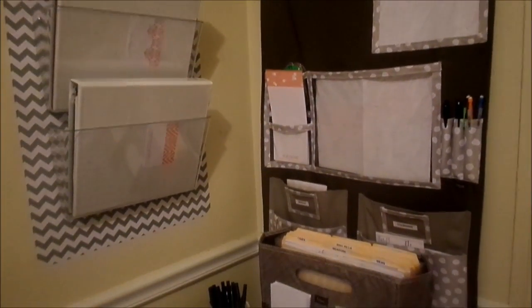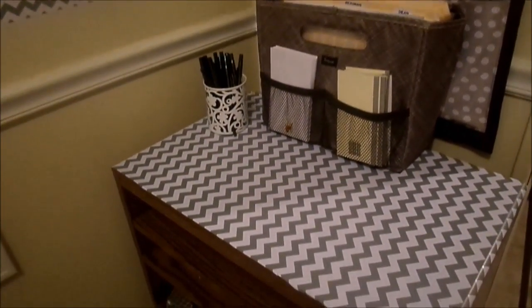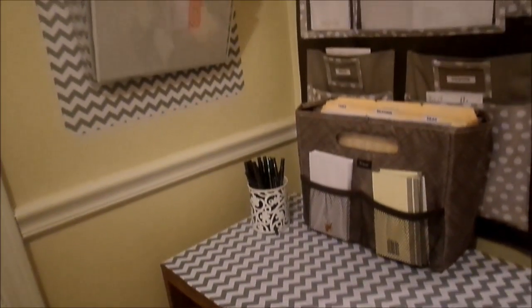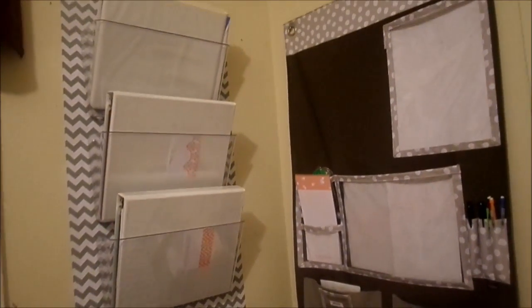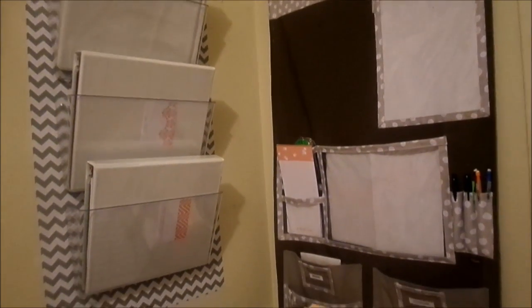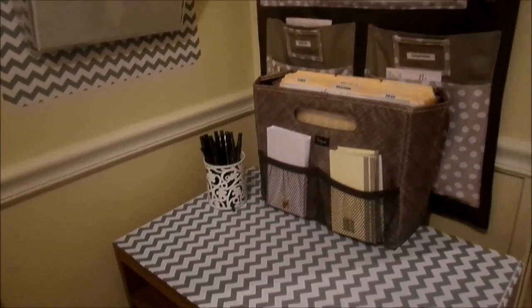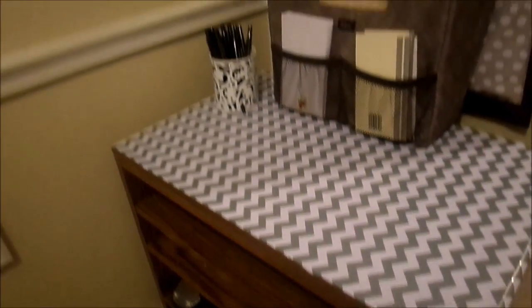Okay guys, so that is how I've organized my teeny tiny office area. Again, you don't need a huge room to organize your office supplies. Just carve out a small section of your home if you don't have a room to dedicate to your office. And by taking advantage of your vertical space, you can really fit a lot in there. I have all the essentials that I need to run my household and my business on a regular basis right here in this one area. And I'm really happy with how it turned out.